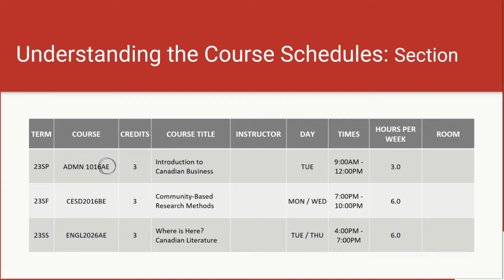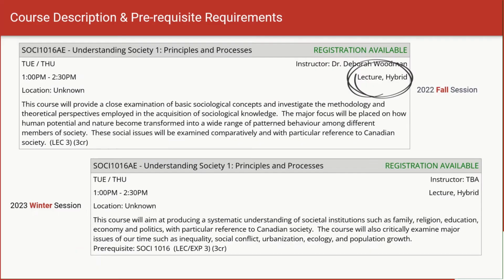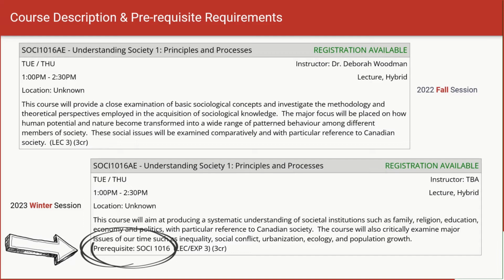Multiple sections of the same course are designated by AE, BE, CE, and so on. If there are a large number of students enrolled in one course, often the course will be split into multiple sections. Sometimes these sections will have different professors. However, the course and the credits that you receive are the same. When reviewing the course schedule, you will want to note the course delivery with any schedule conflicts and prerequisite requirements.